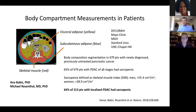And we tried to ask, did these individuals at the time of their diagnosis seem to have evidence of muscle wasting? And what we saw is about 2/3 of patients with pancreatic cancer at the time of their diagnosis had what would be called a diagnosis of sarcopenia or muscle wasting.